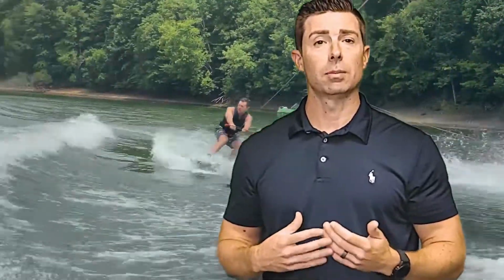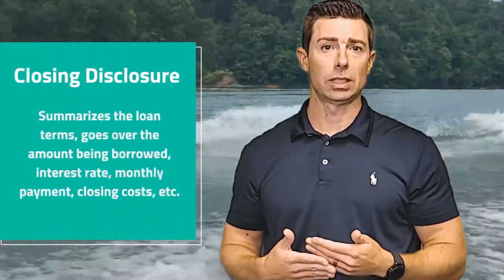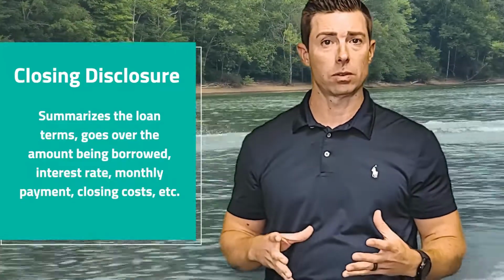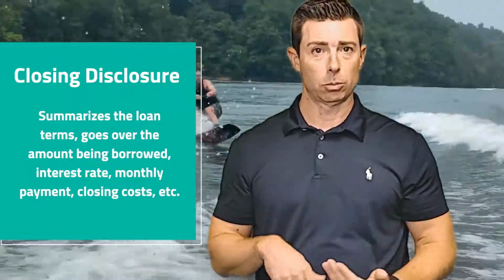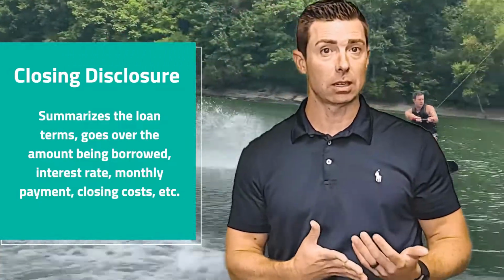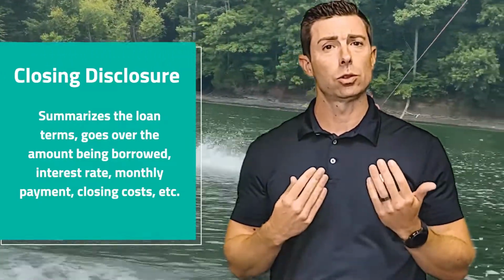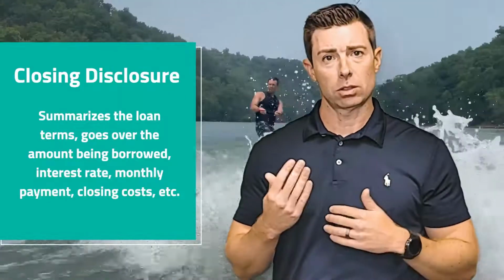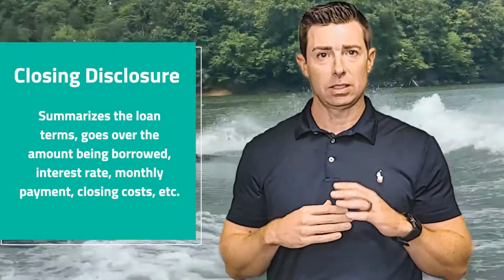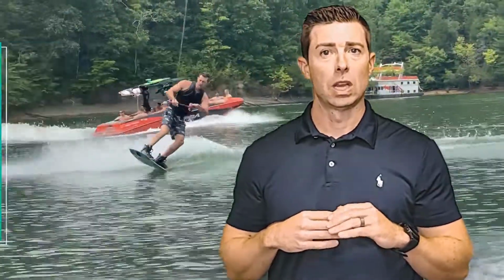So the first document that you're going to come across in the closing package is typically the closing disclosure. This document summarizes all the terms of the loan. It goes over the amount you're borrowing, the interest rate, the monthly payment, the cash that you need at closing, and then it also shows the breakdown of all the costs associated with the closing, setting up your escrow account, and everything that's associated with the transaction. Now, signing that just goes over the summary of the transaction.